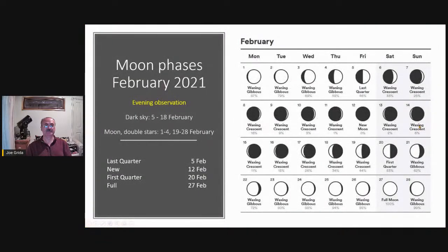Right, let's move on. The moon phases for February 2021. For evening observation, the best time to observe with no moon in the sky is between the 5th and the 18th of February. We go from last quarter to almost first quarter. So you've got dark skies during the evening there. There's no moon in the sky.